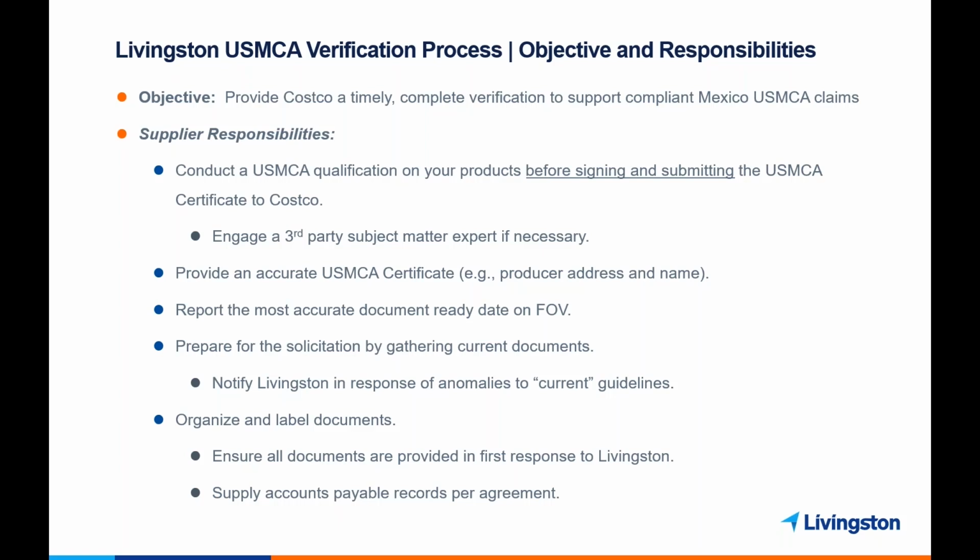Prepare for the solicitation by gathering documents. Notify Livingston in response of anomalies to current guidelines. I mean, if you're seeing a challenge, contact us. We'd be glad to answer questions proactively, even before you get solicitation. And we're starting to get some of those questions this year already. Hey, Livingston, it's that time of year again. I have this question.